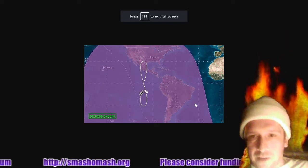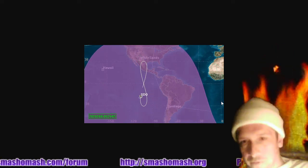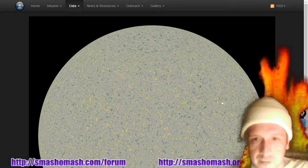Now, if you're wondering where the SDO is, that's where it's located. It goes from White Sands down toward the equator, off of the west coast of Santiago, Chile.